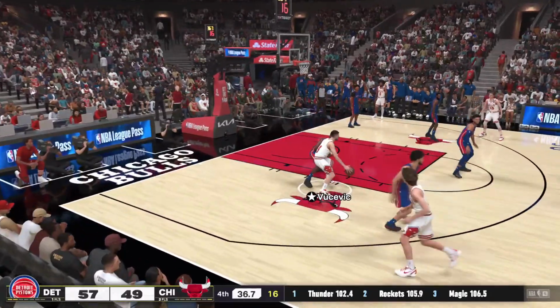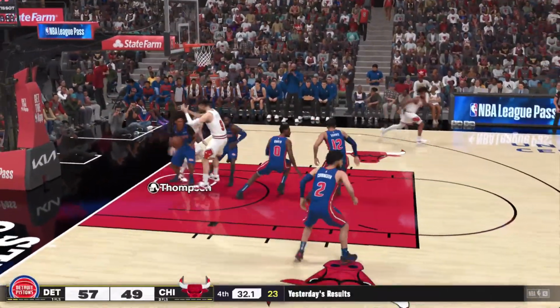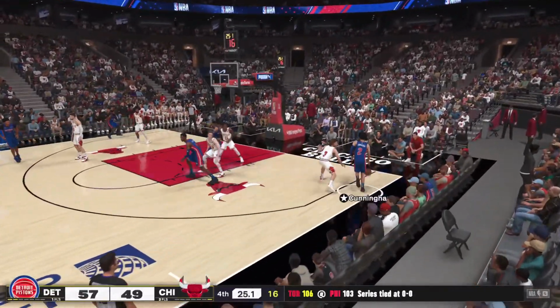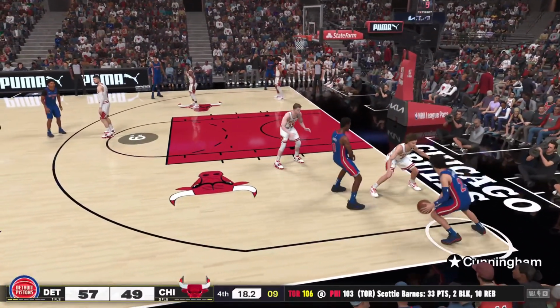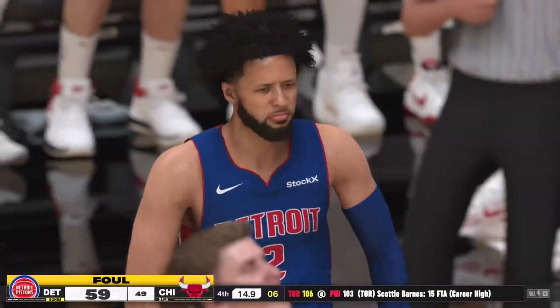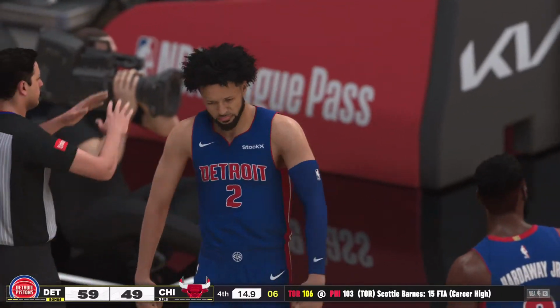Yeah, and at this point, the focus is take care of the ball, no needless fouls, and no threes. Now, here's Cunningham. After the miss from Vucevic, 8-second difference between the shot clock and the game clock. Cunningham outside. Whistle blows. Bucket is good, and he'll have a chance at the line to make it a 3-point play.